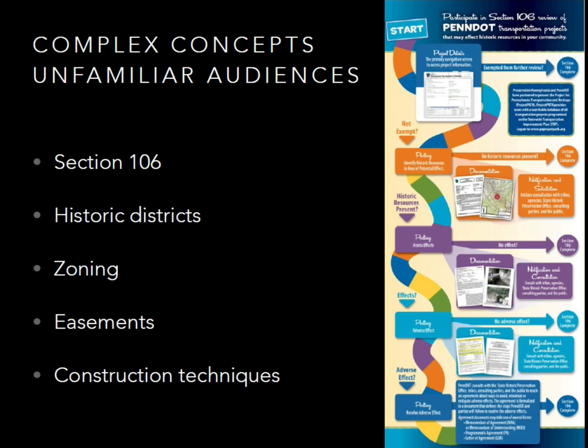Now, this is particularly useful, I think, because let's face it, preservation and preservation planning, and any associated field have just a ton of very complex concepts, issues, legislation, groups, relationships that we have to deal with on a regular basis. And we always operate at a disadvantage, which is that the general public have no idea what we do. So trying to connect with that general public is something that I think we all strive for. And infographics can really help to do this.